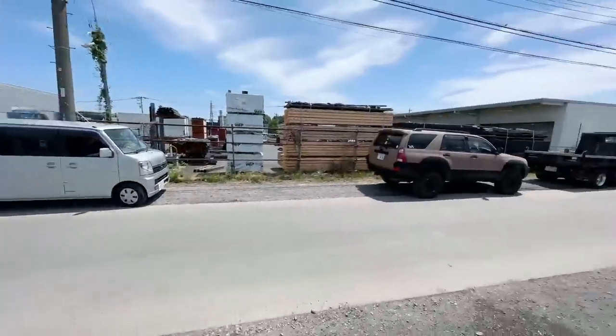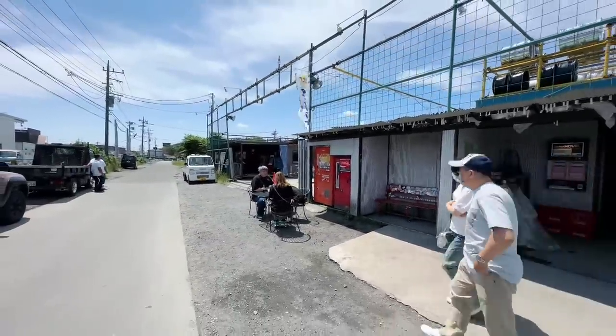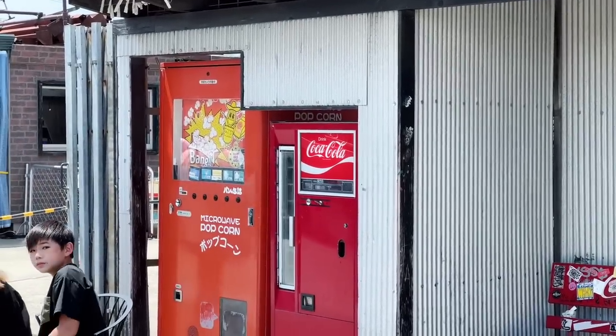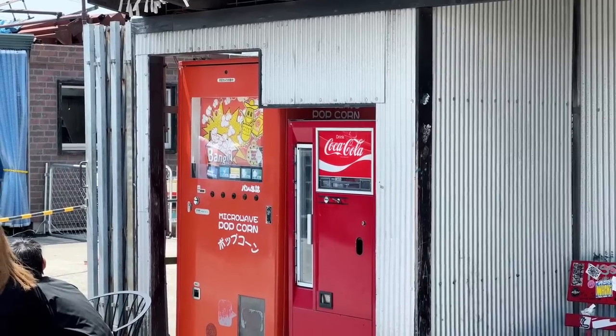On the side here, don't miss this one. You see that in the center, that red one? That's a popcorn vending machine. You're gonna want to check out Scotty and my video. We look inside of this and show you how this actually works. It is fascinating.